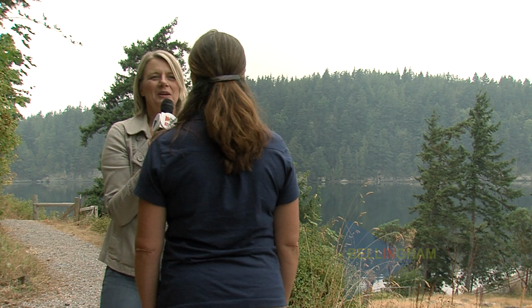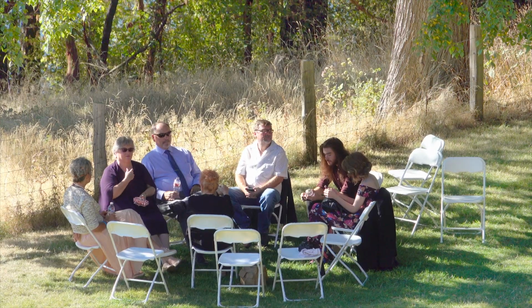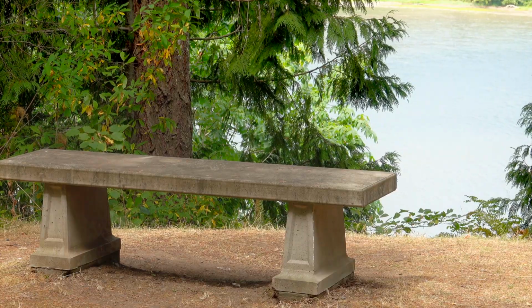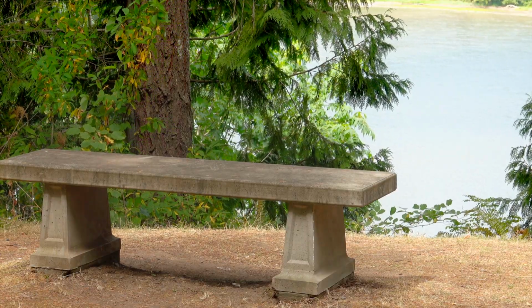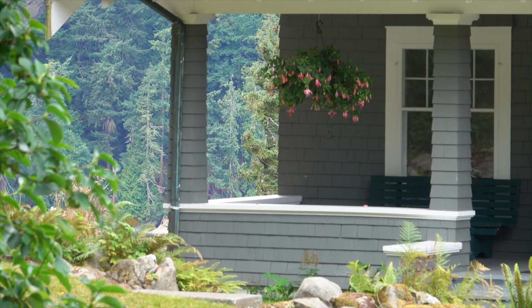How does it make you feel being a part of this? This is a magical place. Yeah, it really is a special place, and I think a lot of people who come down here just feel like they're leaving everything behind just for a few minutes or a few hours while they're down here. It really feels separated, but it's only 5 minutes from town.